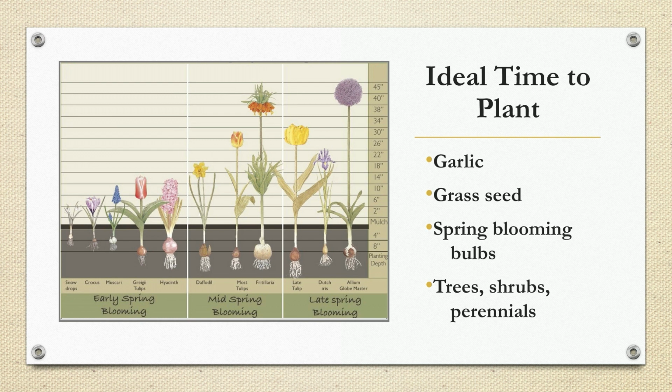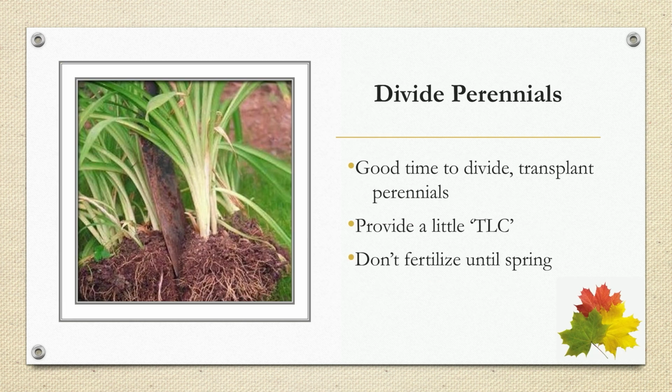It's also a good time to do trees and shrubs and perennials, whether you're planting new plants or whether you're dividing the ones that you already have. This is a good time, and I'll talk more about that in just a minute. Fall's a great time to plant and divide and transplant new perennials, shrubs, trees, because, like I said, with the grass seed, it's a little bit cooler. We usually have a little bit more rain, and the root systems have a chance to get settled in before winter sets in, and then they are better able to start growing in the spring.